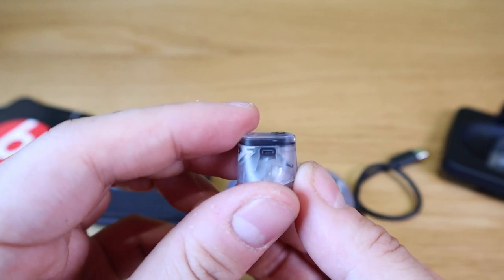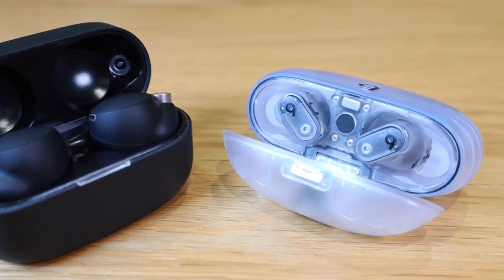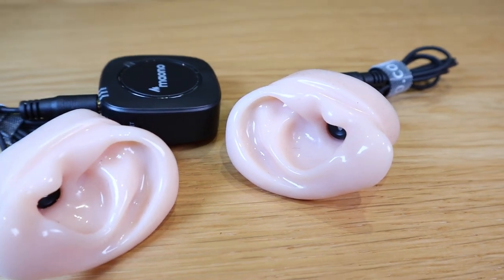So what I'm going to do is compare these two earbuds directly by using my custom made binaural sound testing device. So enough said, let's get on with it, shall we? So here it goes.